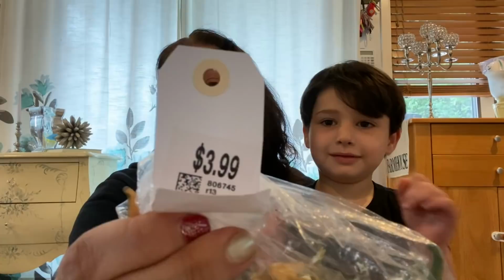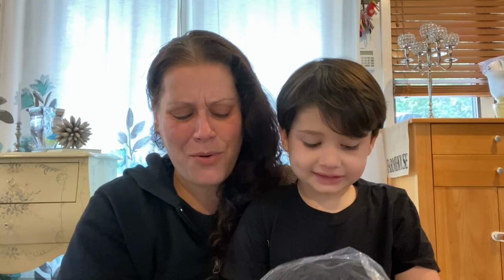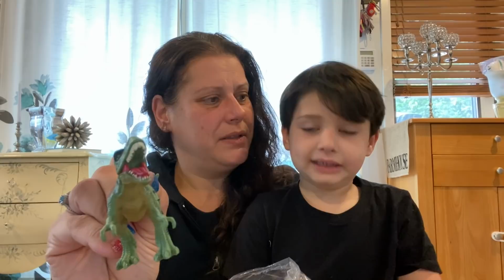All right, so the first bag is this one. It was $3.99. I'm not a fan, but. All right, let's see what's in here. So, we got a little dinosaur. That's a velociraptor. We have another dinosaur. Dimetrodon? Mm-hmm. Woo! I'm learning. This one. Allosaurus? Yeah, that's definitely Allosaurus. Iguana.